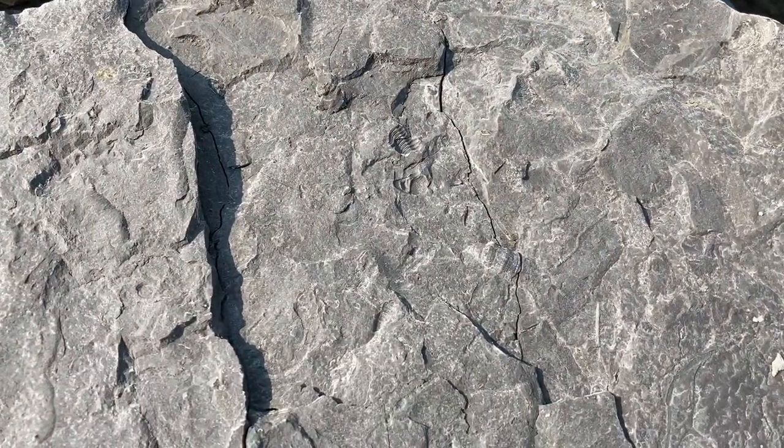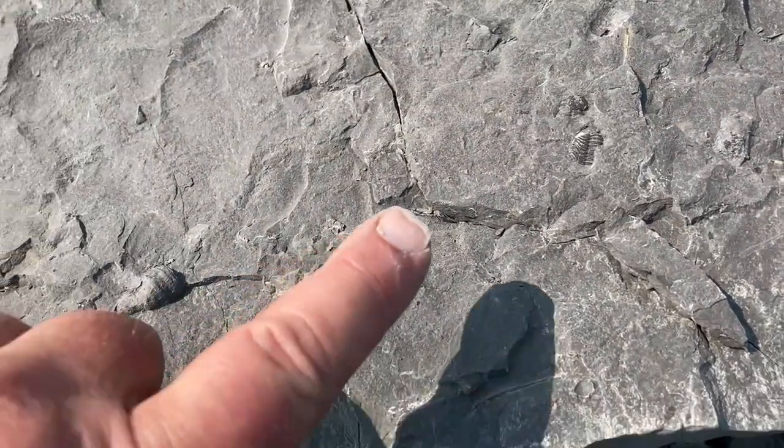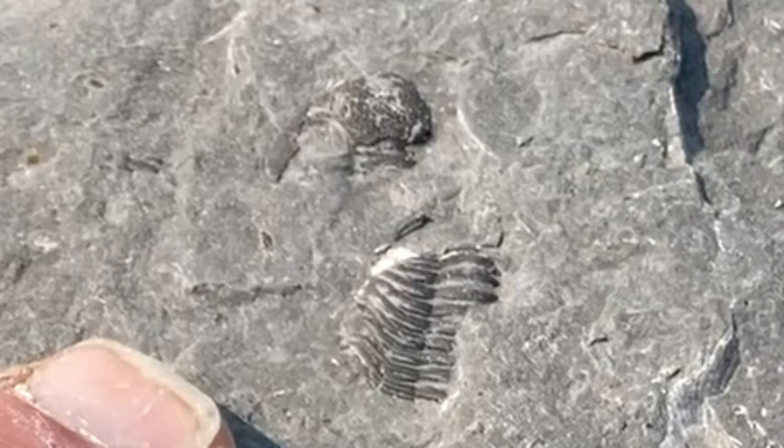Rock, I hope you can see it, there's a negative of the trilobite. So if we see the negative, the positive should be on the other half. And sure enough, there it is. Little guy, but it's a trilobite.